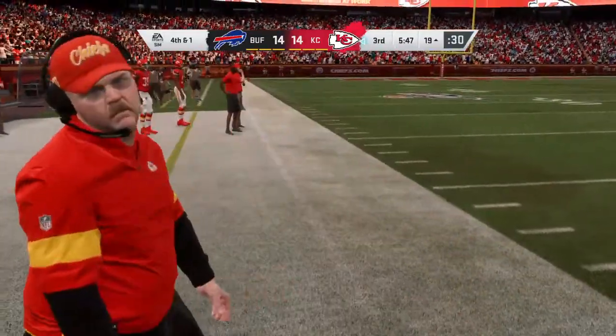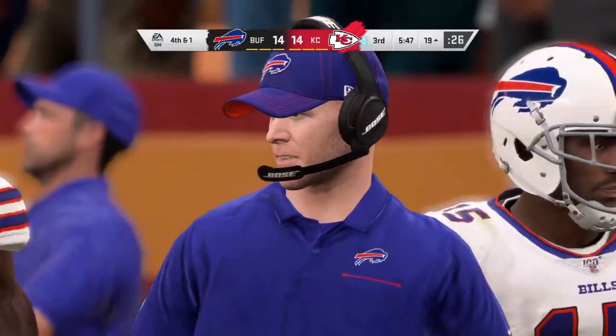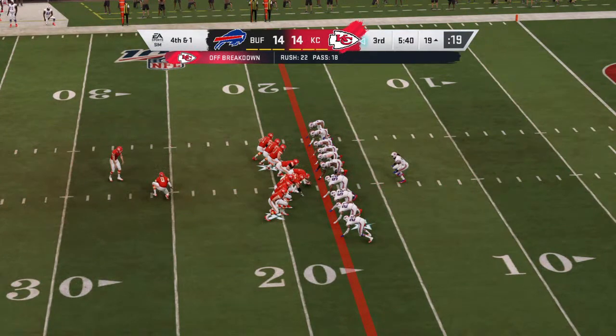4th down. Boy, they had a lot of real estate to make up there, but what a big-time play for them. Nice completion, excellent gain. Now they're in 4th and manageable. Just a little short, though, with that marker.